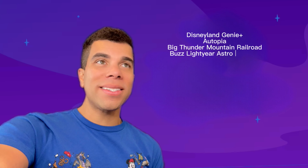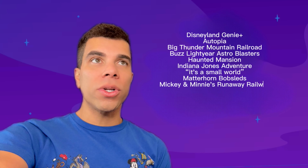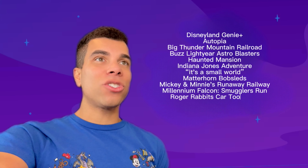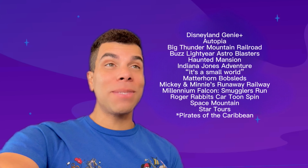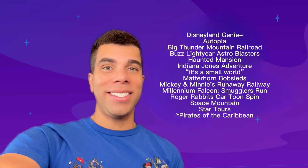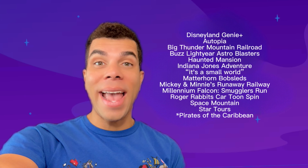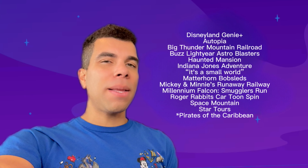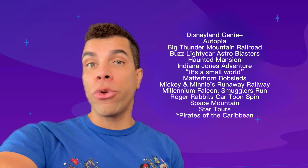So here's a list of attractions that work with Disney Genie Plus at Disneyland Park. These currently include Autopia, Big Thunder Mountain Railroad, Buzz Lightyear Astro Blasters, Haunted Mansion, Indiana Jones Adventure, It's a Small World, Matterhorn Bobsleds, Mickey and Minnie's Runaway Railway, the Millennium Falcon Smuggler's Run, Roger Rabbit's Cartoon Spin, Spacebound, and Star Tours The Adventures Continue. However, since Haunted Mansion's been taken off the list, Disneyland actually temporarily added Pirates of the Caribbean. So I'm expecting that Pirates of the Caribbean will be on Disney Genie Plus and have its own Lightning Lane through the summer.